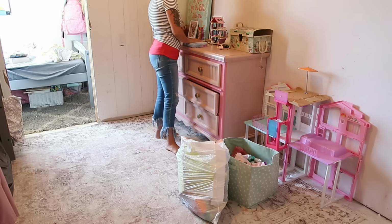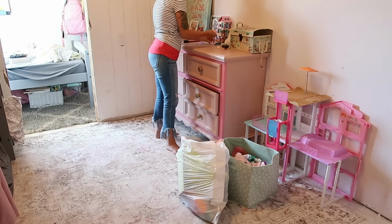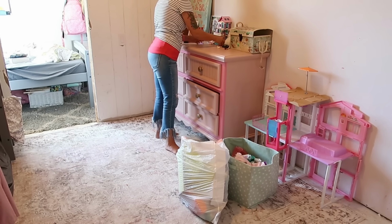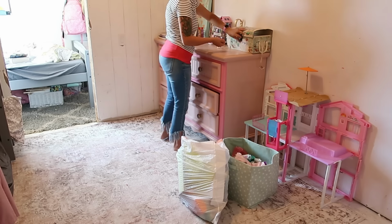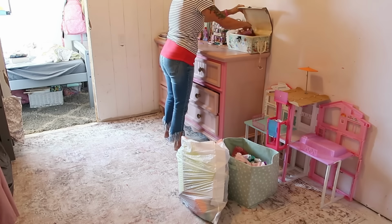The fuzz doesn't stay in their room. It's in the hallway. It's in my room. It's in the living room. It's literally everywhere. And at first glance, it honestly looks like there's toilet paper on the ground or something. Like, it looks bad. So I'm tired of it.